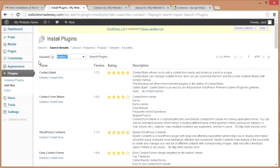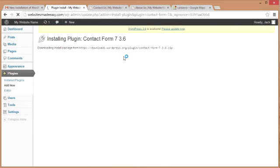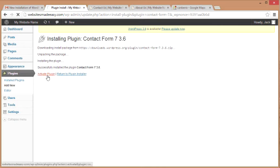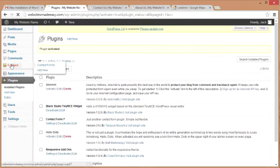It's not there. Try Contact Form 7. It's probably better. And there it is, Contact Form 7. We'll just click install now. And then press activate, and we will get a new tab here on our sidebar called Contact.